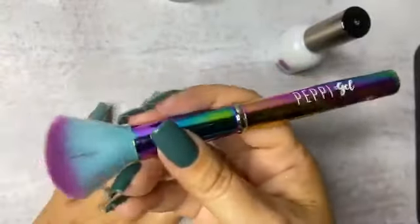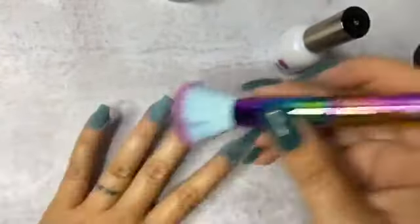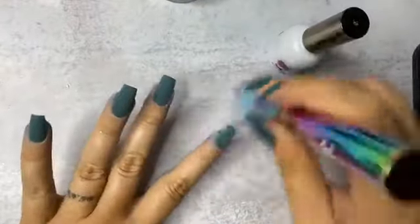Okay, so now I'm going to use, again, the Peppi Duster Brush, and I'm wiping off all that excess powder. This time I want to make sure I really wipe it off nice and good. I got a little black paint there. I couldn't get it off. But I really want to make sure I wipe it off nice and good, because I am going to use clear now, and I'm going to dip into the jar of clear, because even though I should pour, I don't.